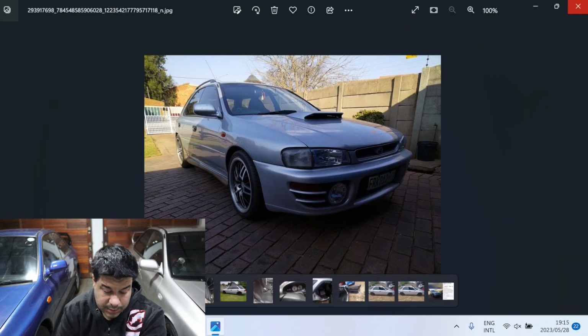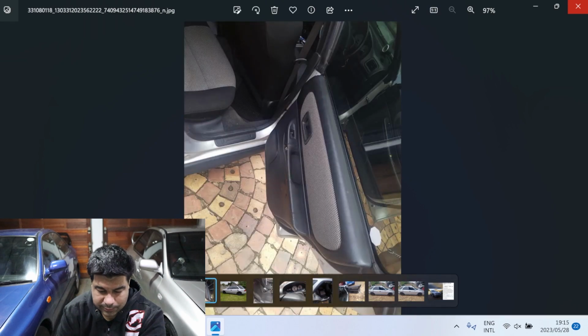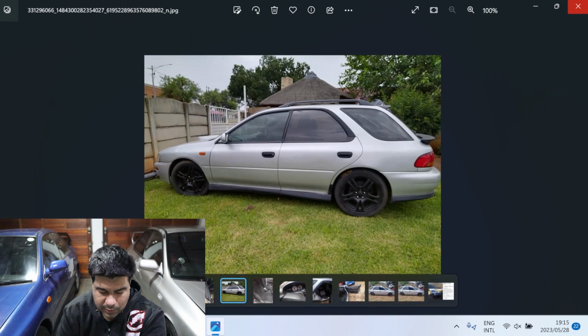GF8. Yeah, this is the same deal with the JDM one, with the JDM GC8. I forget what the asking price is on this, but he's dropped it now. He's dropped it to 65k. Probably take 55, around there. There's just something weird about this car.